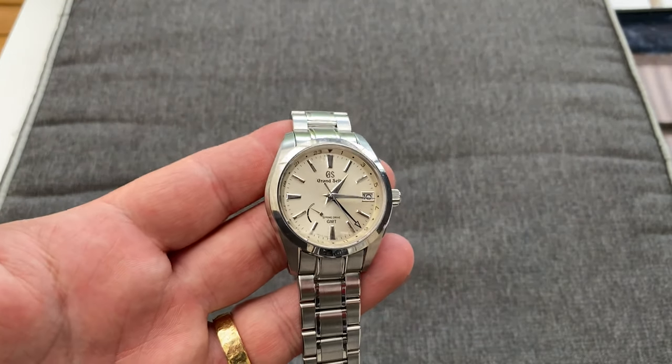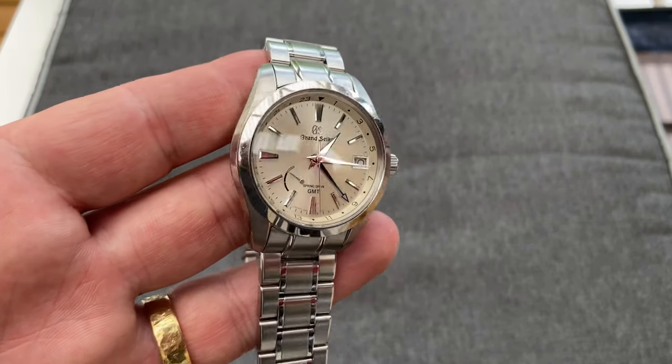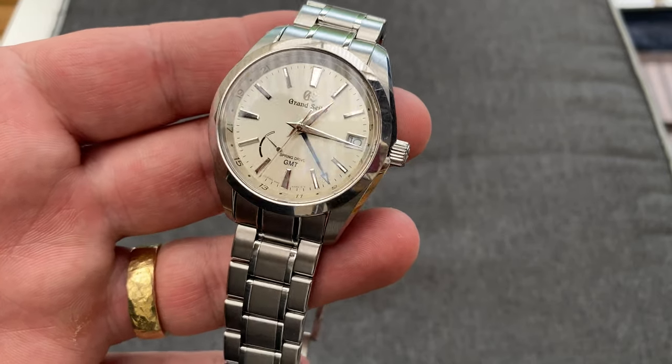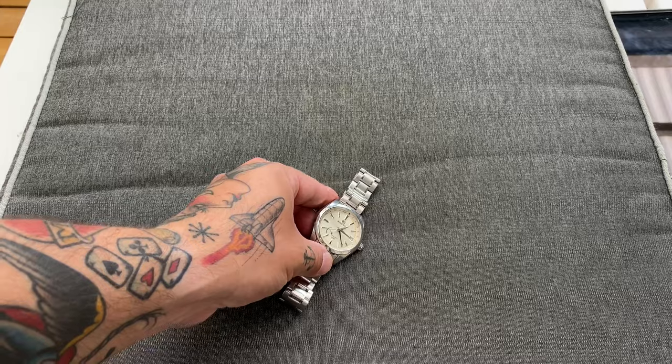So there we have it. Grand Seiko Spring Drive GMT, 2018. Reference number SBGE205. Beautiful, beautiful watch.